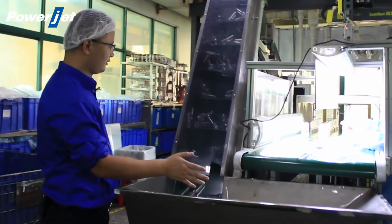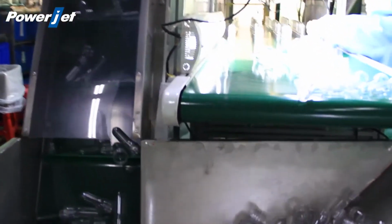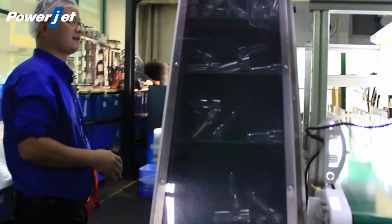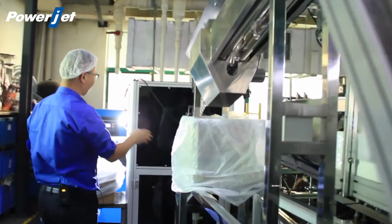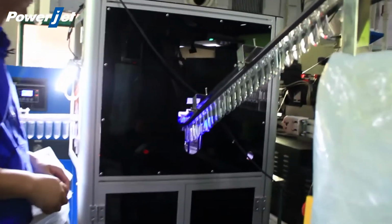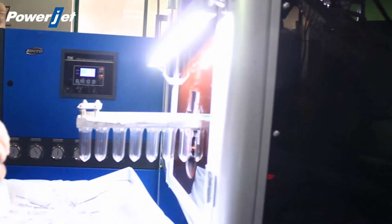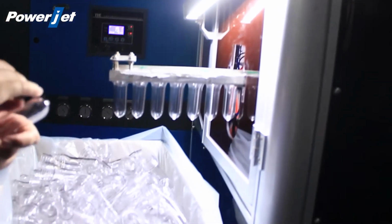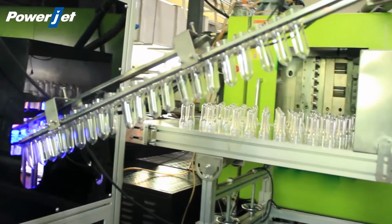Here you can also see how they take out the Preforms and use the conveyor belt to put the Preforms piece by piece into the quality detection machine. This machine can test the neck quality, the weight, and the defects of the Preform. So here you can see it's a good design.